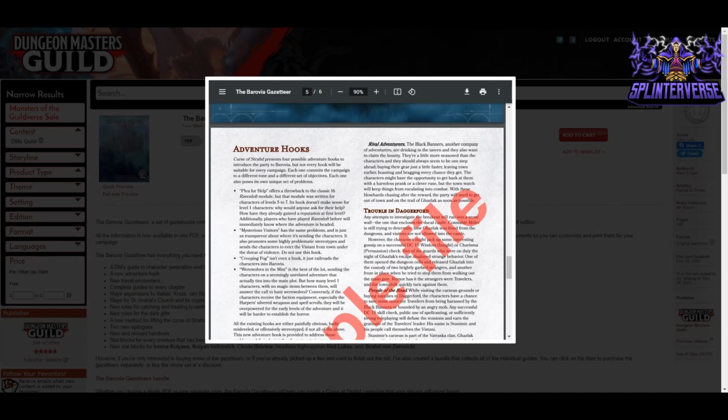So it says Mysterious Visitor, so it's talking about the adventure hooks from the Curse of Strahd. So Mysterious Visitors has problems, and it says it's about where it's sending the characters. It also promotes some highly problematic stereotypes and sends the characters to evict the Vistani from town under the threat of violence. Don't use this hook. So, that's good, especially if you're a new DM. It's kind of telling you which adventure hooks in the published module might be a challenge for you, that you might get some pushback on.